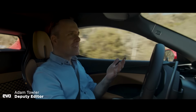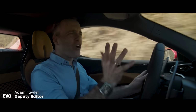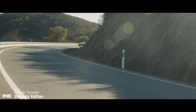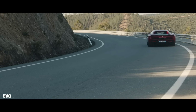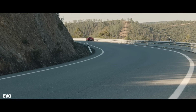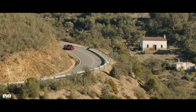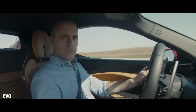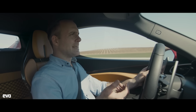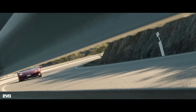How fast? Well, I gotta be honest with you, it is shockingly fast. I mean, it's the sort of rearrange your internal organs fast. It's fierce. I mean, it's really, really fierce. But part of what makes it so fast is the hybrid system fills in the gaps, so it doesn't really feel like it has any turbo lag. It has an amazing throttle response, and it also has this low and mid-range urge, which is totally addictive.